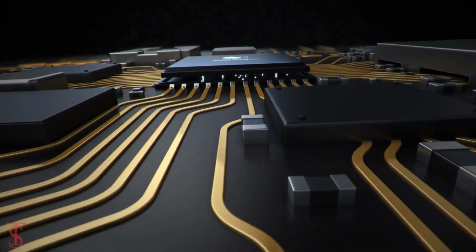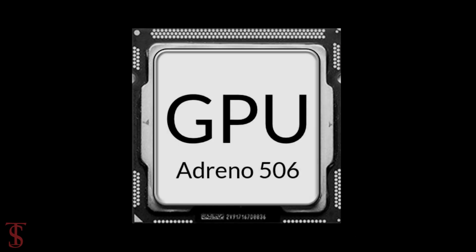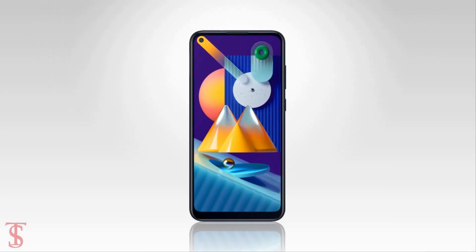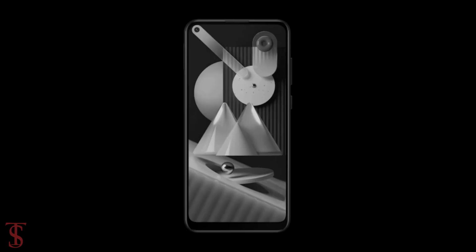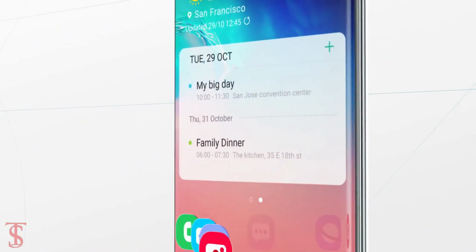Under the hood, the phone will come powered by the Qualcomm Snapdragon 450 chipset, which includes the Adreno 506 GPU. The smartphone is listed to pack 3 GB of RAM, and it will run on Android 10, which will likely be based on Samsung's One UI 2.0.